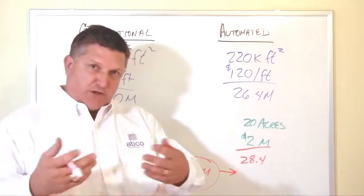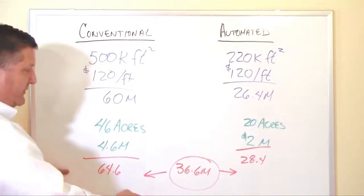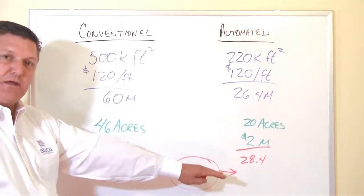So when people tell you that automation is too expensive and you're going to build a greenfield building, remember this tale of two distribution centers and how much difference these can make.